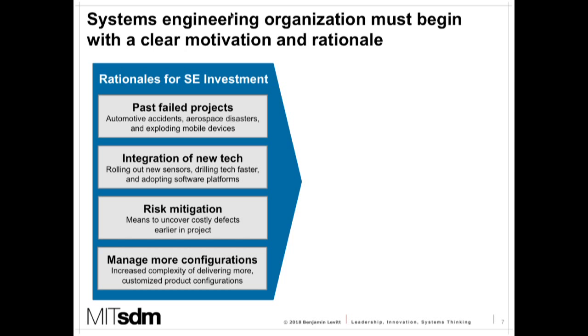So the number one reason for a company to invest in system engineering is past failed projects. Some of these are very public, like the Galaxy Note 7 with the battery issue, some of SpaceX early failures, and there's numerous military and aerospace mishaps. This also includes projects that have been constantly delayed, like in the news lately is the Tesla Model 3 because it's so public and everyone's so excited for it. But there's also a lot of less popular items that have been delayed, including Navy destroyers and quite a few other types of big industrial products.